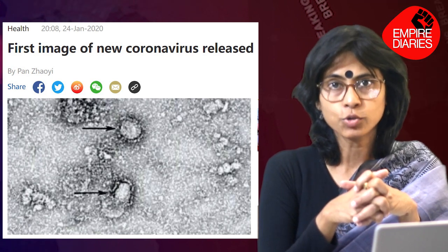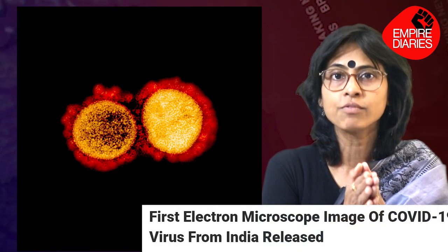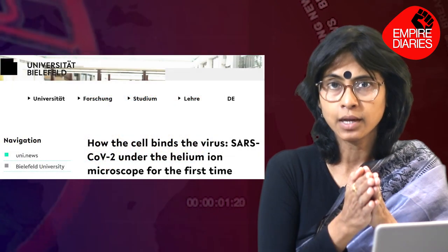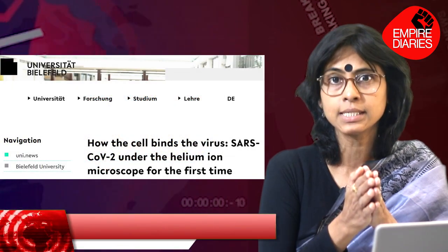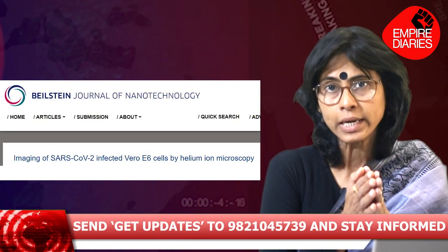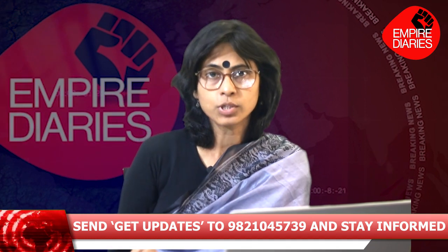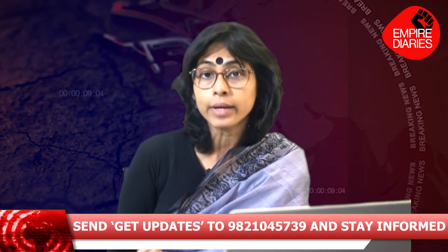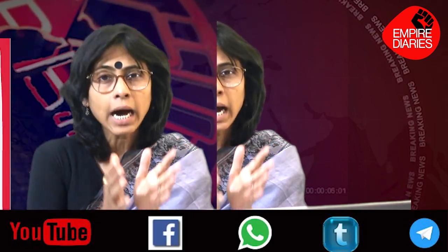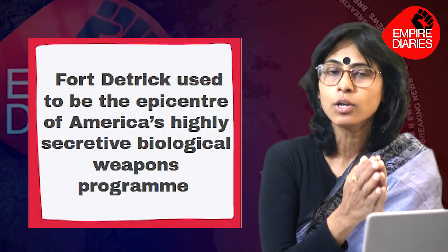The National Institute of Virology in Pune, along with the ICMR, also gave us the virus's images. So did the Faculty of Physics at Germany's Bielefeld University and the CDC's National Resources Bank for Pathogenic Microorganisms in Beijing, China. Fort Detrick stands out as the odd one on this list. Why? Because it used to be the epicenter of America's highly secretive biological weapons program for 27 long years.